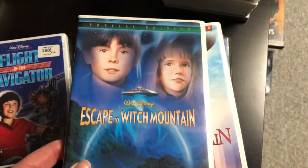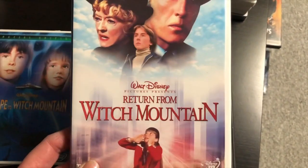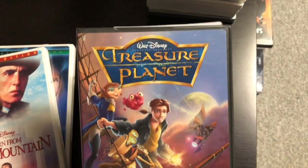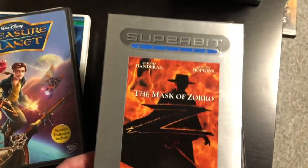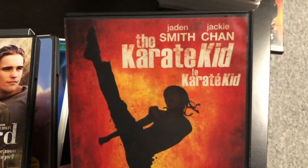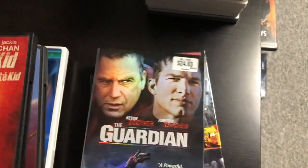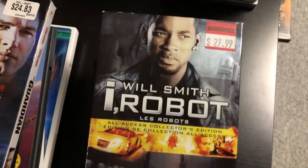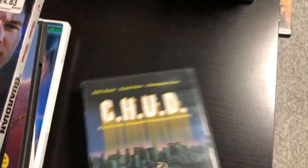Escape to Witch Mountain, classic. Return from Witch Mountain. Treasure Planet. Mask of Zorro, the Superbit. My Bodyguard. The Karate Kid, that's the remake one with Jackie Chan. The Guardian with Kevin Costner. I, Robot, Will Smith, and Chud.